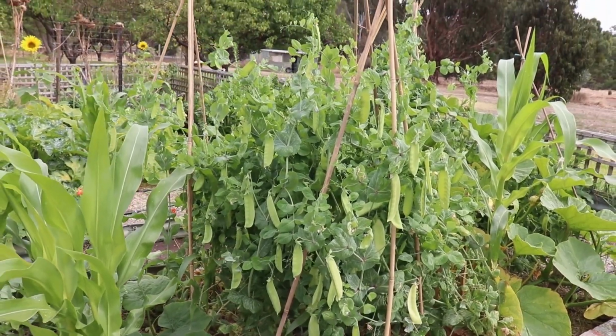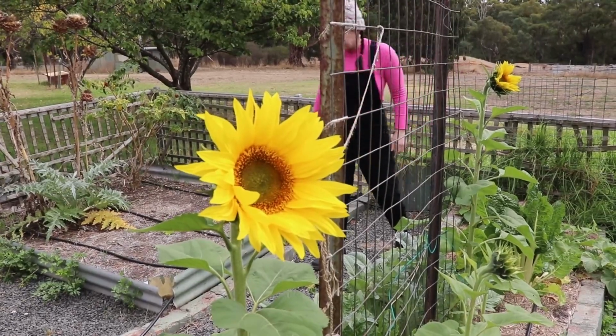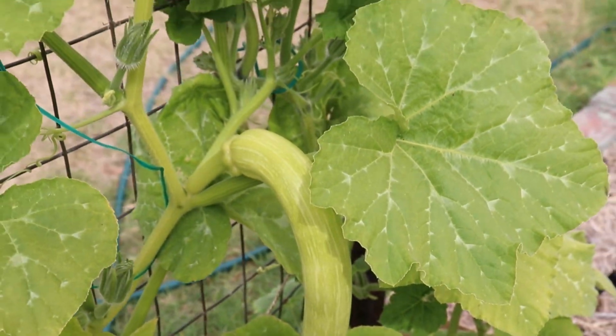So we're into autumn now. This is our second autumn here, but the seasons were really weird because we had that torrential flooding back at the end of last year, so our summer season started a lot later than it normally would. We're battling the climate to try to get our pumpkins to finish their growing season before the weather changes too much. It's starting to get a little bit cooler now, so fingers crossed things hold out.